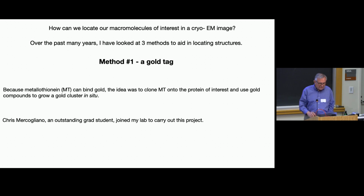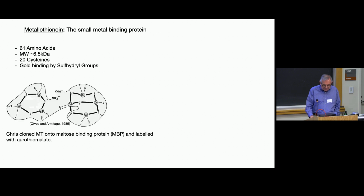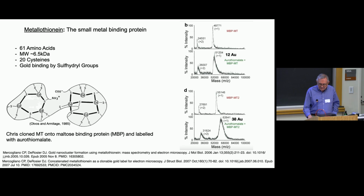And Chris Mercogliano, my last grad student before I retired, took up this project. Now, metallothionein is a small protein, 61 amino acids, molecular weight of 6.5 kilodaltons, 20 cysteines, and in this structure, you can see that it binds about 7 cadmium ions. So what Chris did was he cloned it onto maltose binding protein and labeled it with aurothiomalate, which will transfer the gold.